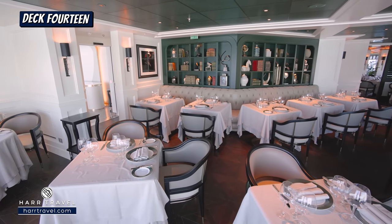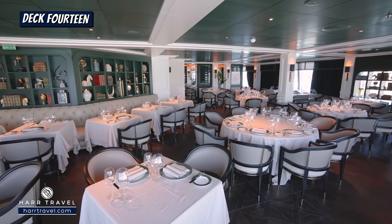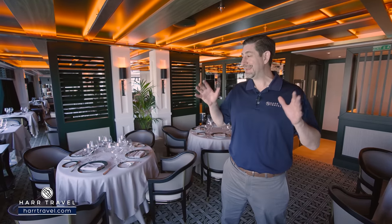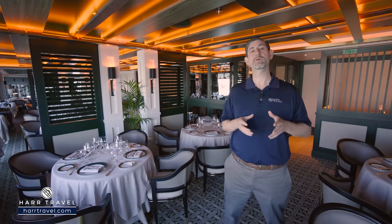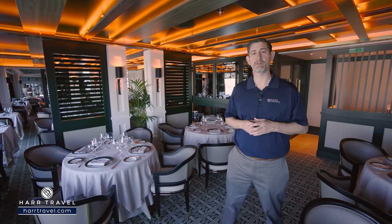Now we're inside the Polo Grill. Now this is one of the delicious specialty restaurant options here on board. With Oceania, the specialties are included, and you're gonna get priority based on the room or suite category that you booked. Now it is an absolutely delicious steakhouse, and one of the things that you'll find about the finest cuisine at sea and the Oceania concept is they have a very extensive and high quality menu.